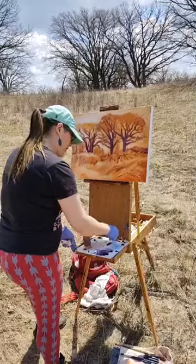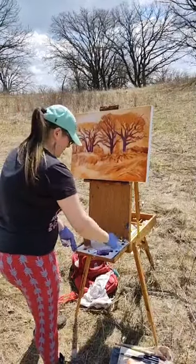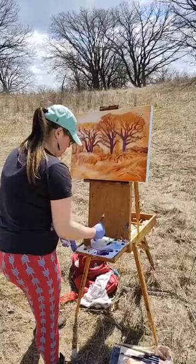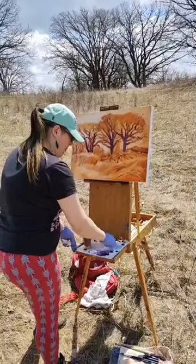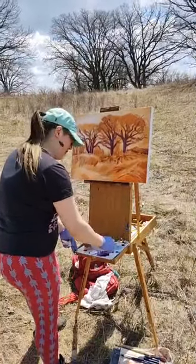This buttery consistency of these paints is just so nice. Oh my goodness, let me tell you. Paint under my palette knife is one of my happy things in my life.